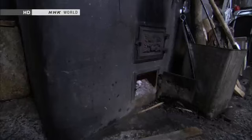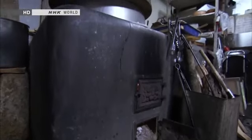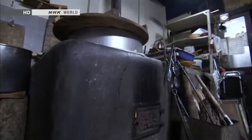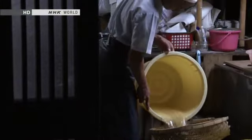Making tofu using firewood and a furnace is no longer common. But the same method has been used since the time this shop delivered tofu to the Kyoto Imperial Palace more than a century ago.